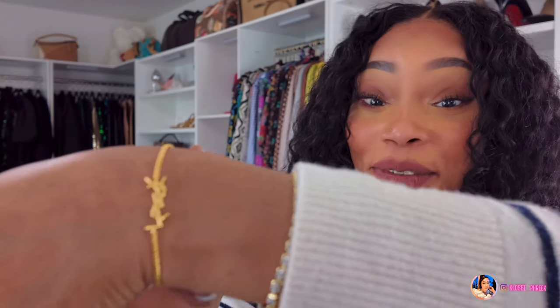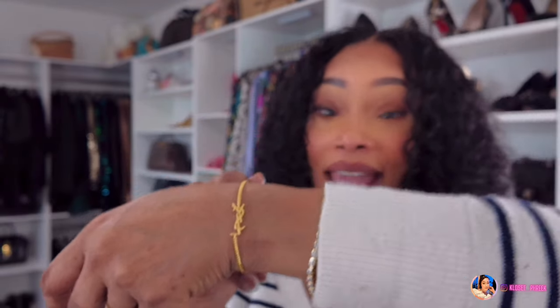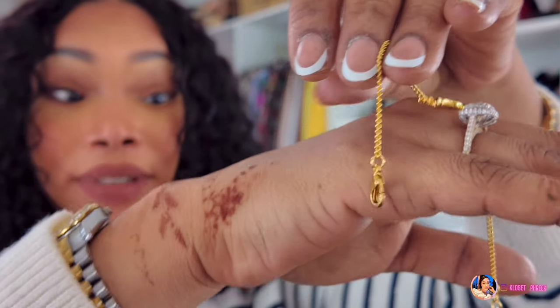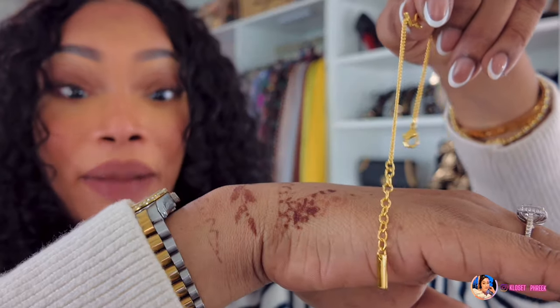I don't know if this will ever get flagged or not, but I've been on Amazon for a while and I decided to pull the plug on it, and it's actually in really, really good quality. I am very shocked by the quality of this bracelet. It says YSL. It has nice lobster clasps. It also has an adjustable strap if you want to make it longer or shorter. And yes, if you are interested in this YSL bracelet, I will make sure I have it linked below.